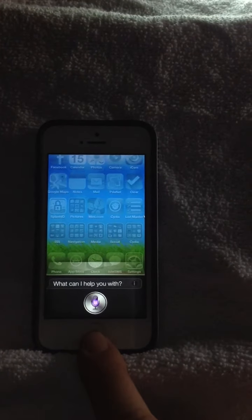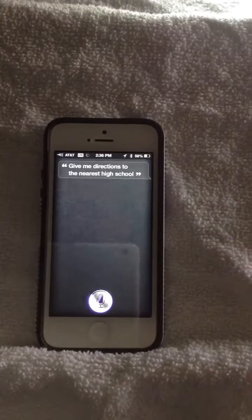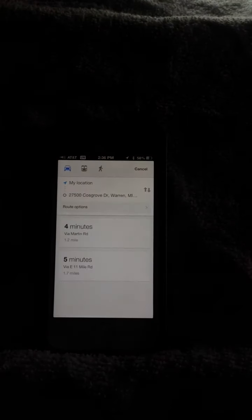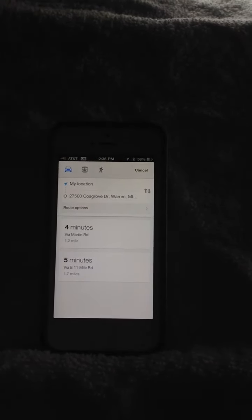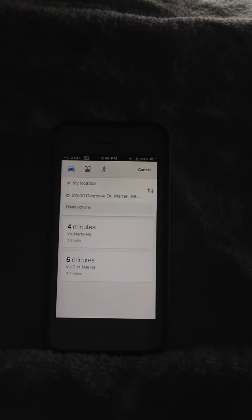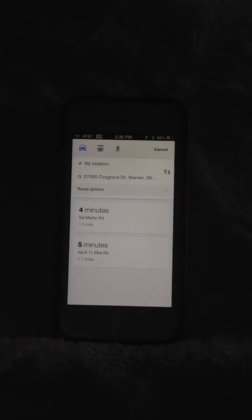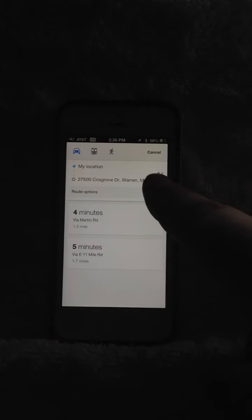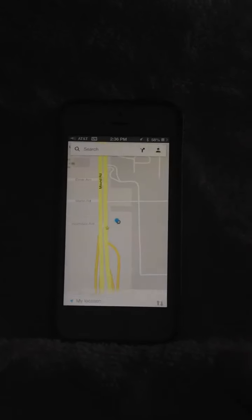Give me directions to the nearest high school. Getting directions to Butcher Junior High School. Okay, my kid goes to school, so I got a couple of schools around here. That's why I'm used to this high school thing. But anyways, as you can see, it opens up the links in Google Maps.